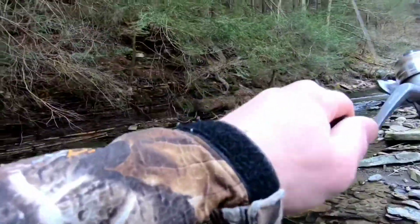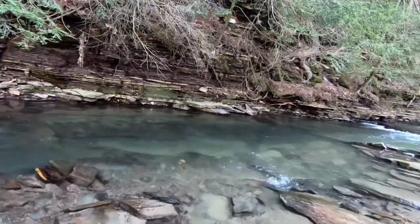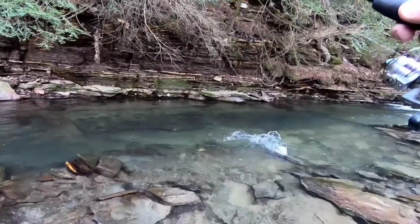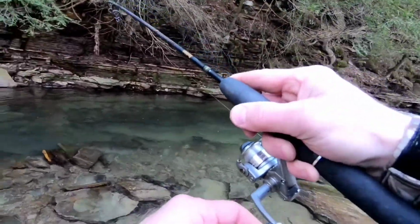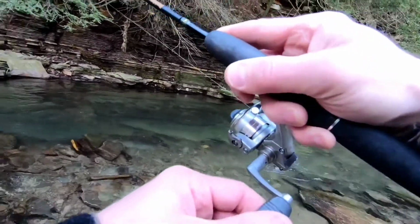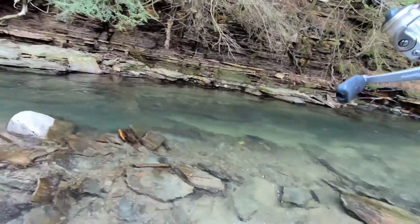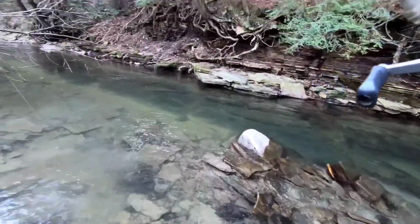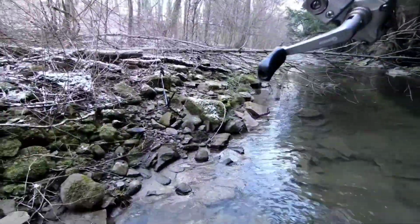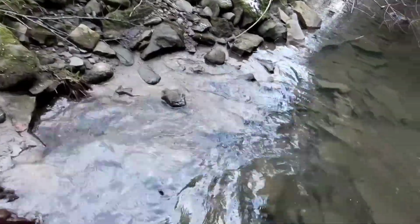Got him. Woo! That's a beauty. All right. Come on, baby. All right, all right. What a nice fish. Wow. That cook and clean that Joy talked about might be possible as long as we can land them and not lose them. Oh, what a nice fish.